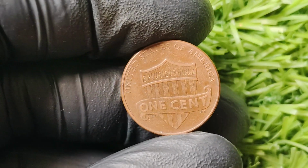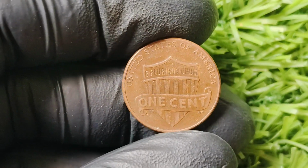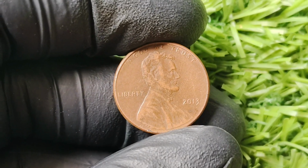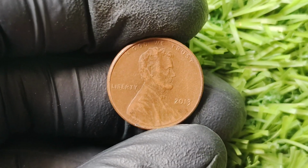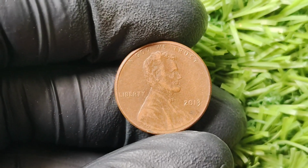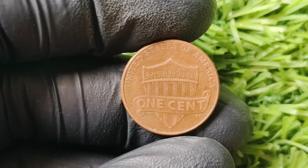And now I want to make sure you don't miss out on a similar payday. So let's talk about what you should look for. First, check for that no mint mark, obviously. Then take a good close look at the color and luster. These rare pennies often have a smoother, shinier finish than your average cent. They might look more like a proof coin or have a slightly different tint due to the unique composition of the test planchet.